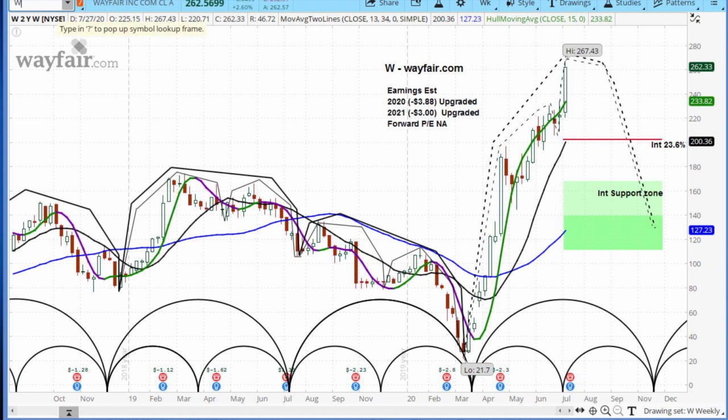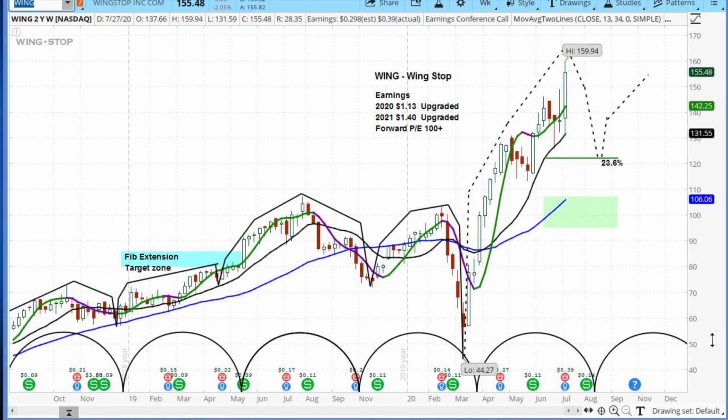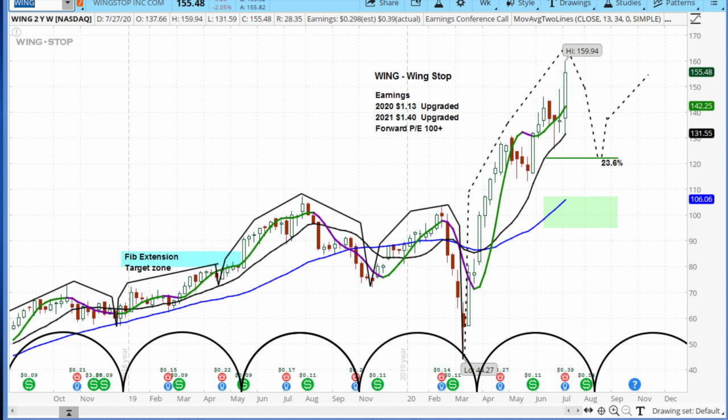And rounding out the six that I think have got a ton of risk right now is Wingstop. This has a PE of over 100 for a restaurant stock in a time when restaurants are getting clobbered. Maybe they have a good carry-out business, but their forward PE is over 100. This is outrageous. We're looking for a decline down towards 120 here in the next month. We'll call it 4 to 6 weeks, along with what we expect in the stock market.